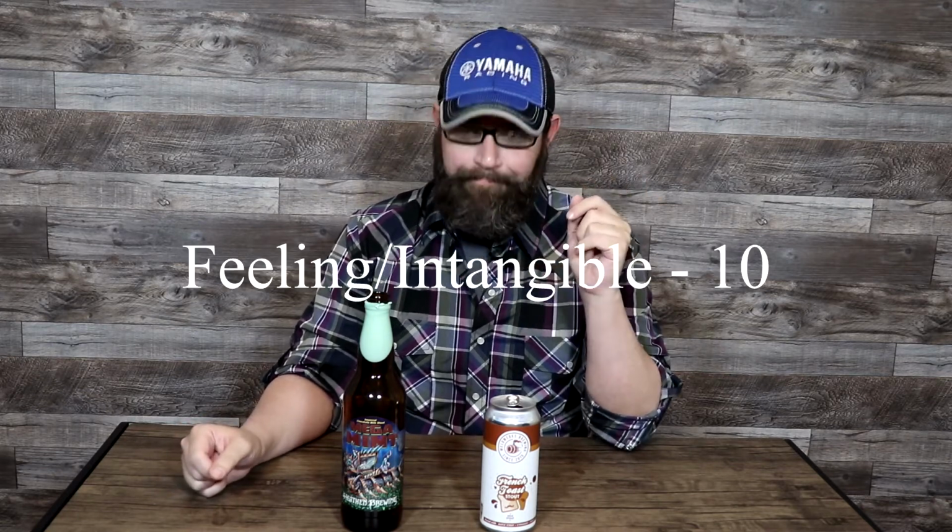For the feeling and the intangible, I loved this beer. I did. I loved both these beers. They were both distinctly different, but both of these, for me, subjectively, get a 10 out of 10.